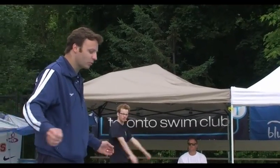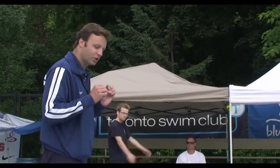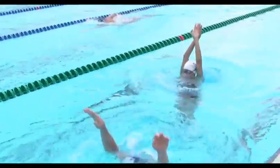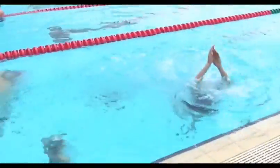Find your own little space, and we're just going to do 10 explosive bobs. Go all the way down to the bottom, into a squat position, and then really push off as hard as you can and get as high out of the water as you can. You will find that if you don't stay in the same place, you're jumping either forwards or sideways.